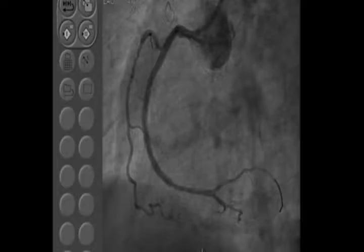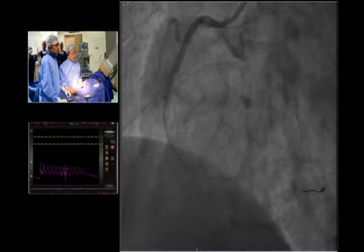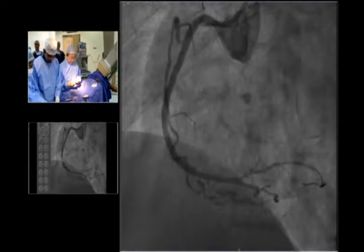And after this picture, I did post dilatation with NTG using 20 atmospheres, the mid and proximal. Ready. Okay, I'll just flush the catheter. I did post dilatation using 20 atmospheres. Much bigger. Looks good. And I will show you the angio.